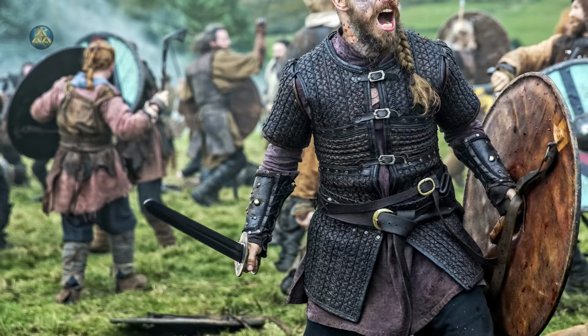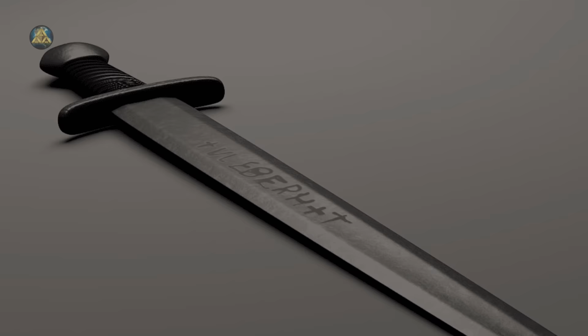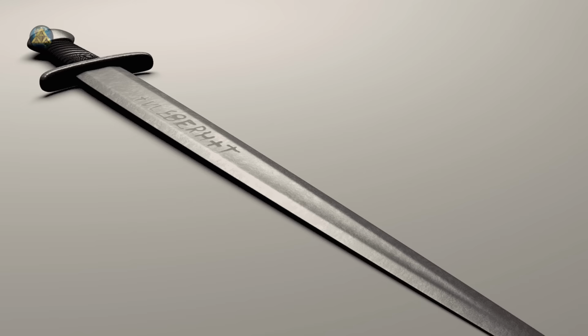The sharpness and durability of the blade made it possible to cut through bone or a lower quality weapon with one blow. The technology for making such swords was hundreds of years ahead of its time. The uniqueness of the Ulfbeert was the use of crucible steel with a high carbon content, up to 1.2%.